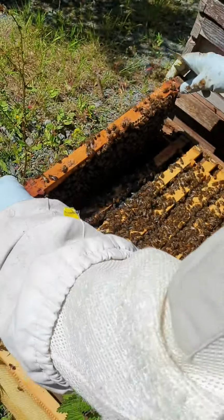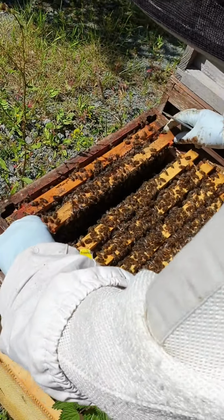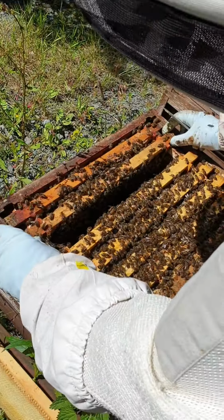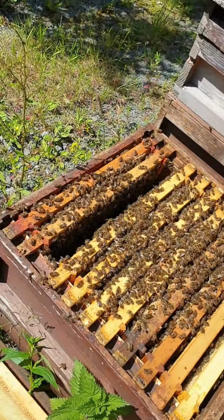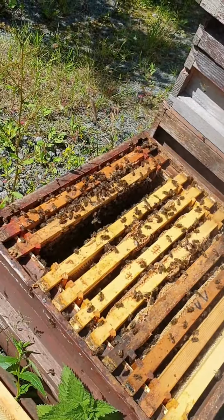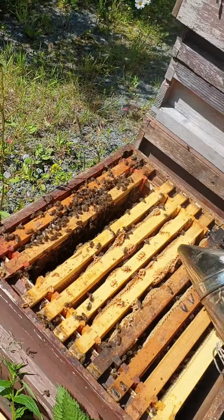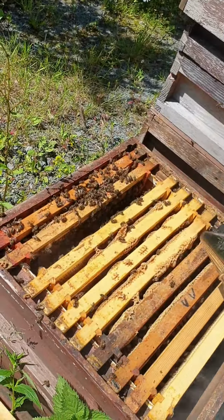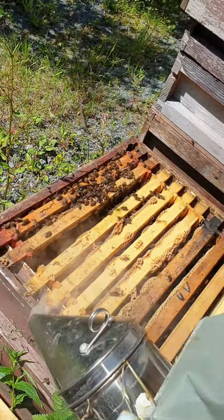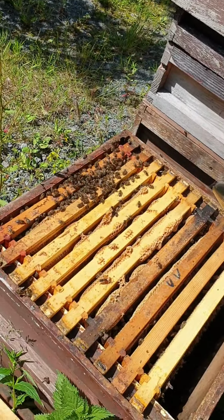So there we are. We've had a quick whip through there. We will now leave them to get on with it. Though we probably will look in again, because these are only early stage, just in case they wake up tomorrow and go, no, we didn't mean to supersede, we've decided we're going to swarm. So we will have another look at them on the next inspection. There we are.